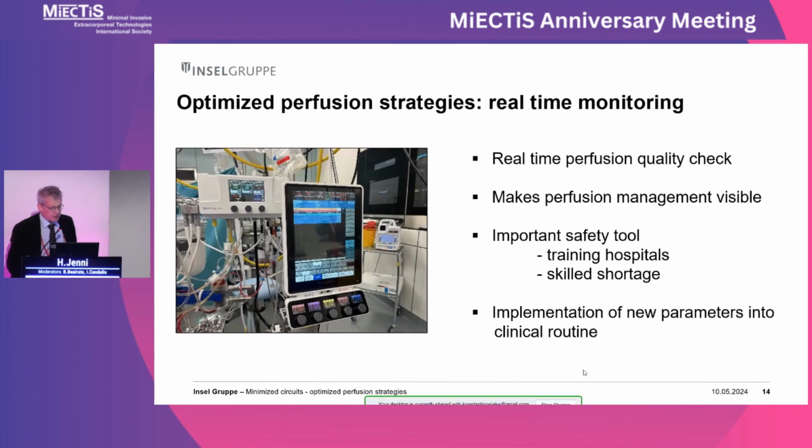The other point is really one of my favorites, real-time monitoring, which is becoming important nowadays. And why real-time monitoring? Because it's an online quality check, you know. You see immediately what you're doing. That's one point. And on the other hand, it makes perfusion visible, you know.